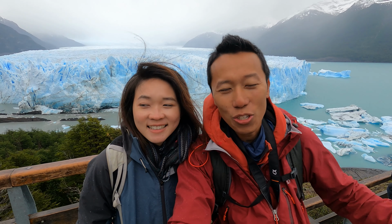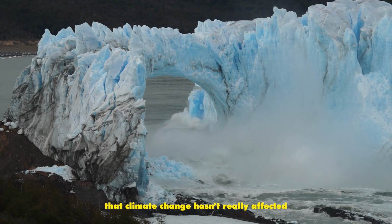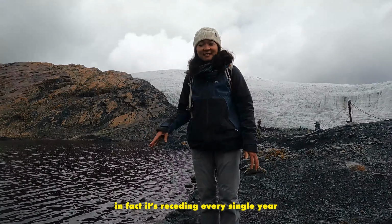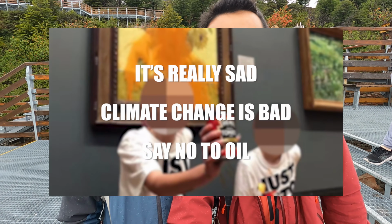Every so often you hear this giant cracking sound, and a huge piece of the glacier comes crashing into the water. I don't know if that's a good thing or not. Now, apparently, Perito Moreno Glacier is one of the few glaciers in the world that's still growing. I guess it's a good thing that climate change hasn't really affected this area yet. But we also went to another glacier in Peru, Pastoruri Glacier, which was at 5,200 meters, one of the only equatorial glaciers left in the entire world. And that glacier is not growing anymore. In fact, it's receding every single year. It's really sad. Climate change is bad. Say no to oil.